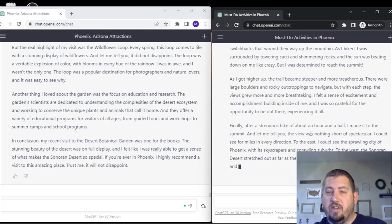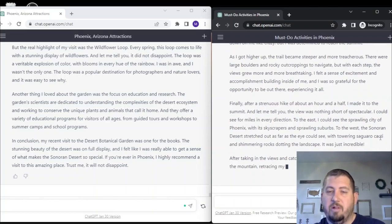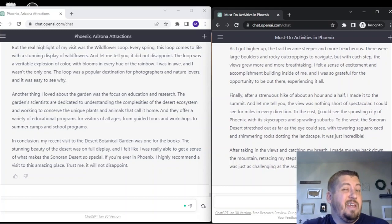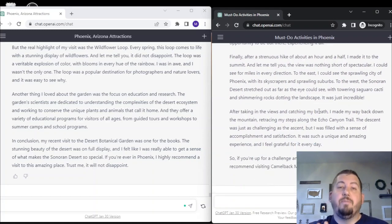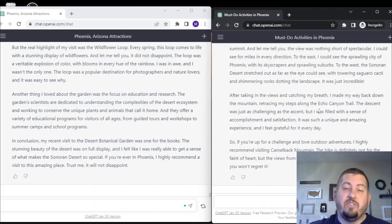Okay, finally, after a strenuous hike of about an hour and a half, I made it to the summit. And let me tell you, the view was nothing short of spectacular. I could see for miles in every direction, I could see blah, blah, blah. Okay, so both of these, in my opinion, give about the same type of information, about the same style of information. Ultimately, it's really up to you to get the right thing out of any AI software that you're using.